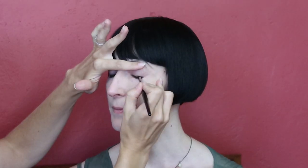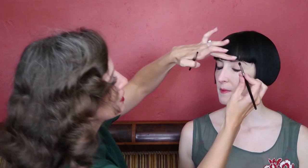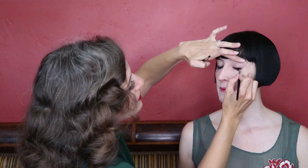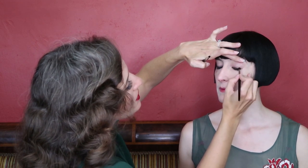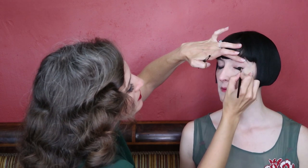So I'm going to go in to smudge that out. I'm going to use a little pencil brush. This is from Hakuhodo. Very fancy line. You don't have to use a line that is that fancy, but it's nice to have it. And we're trying to keep the daytime look definitely on the more subtle side because we're really going to go for it with the evening flapper look. So, trying to keep this one real.